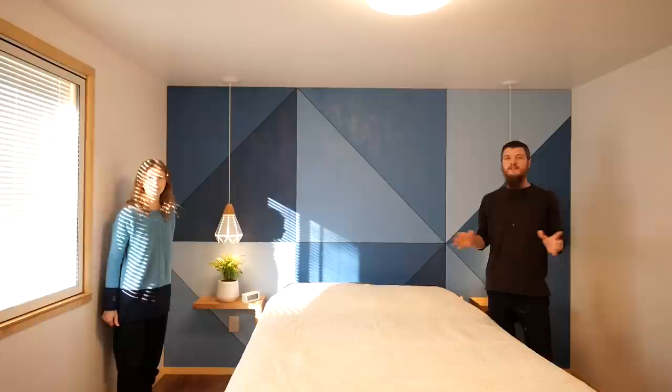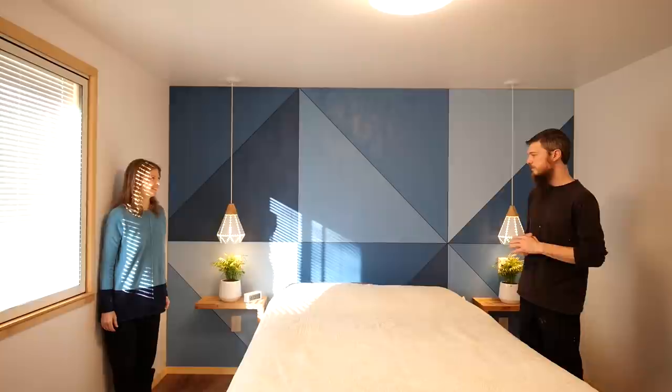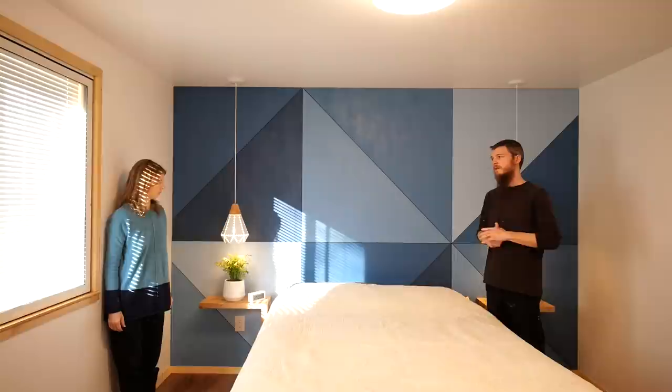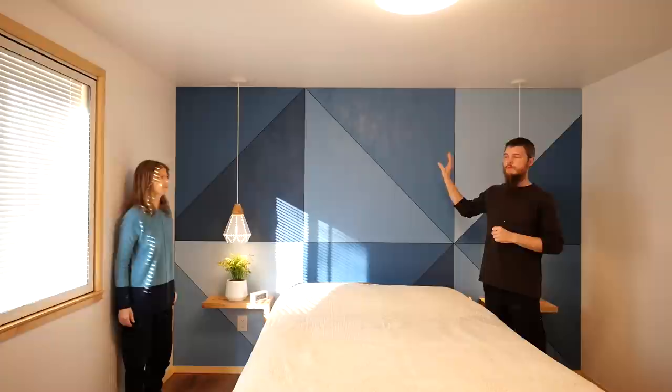So let's talk about this side of the room. This is the exciting side. We decided to redo this whole wall, which had tongue and groove boards, kind of shiplap style boards down here as a built-in headboard, and it was just white up above. And we also had the nightstand things built in. For months and months, we were looking for something to put on our blank wall for art, and we couldn't find anything that we liked for our bedroom.